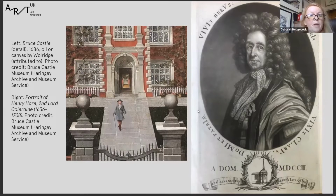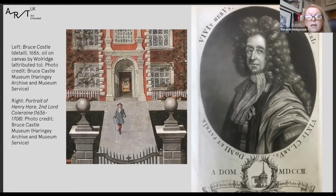And the picture on the right shows Lord Coleraine, who was the Lord of the Manor at the time. He was an amateur architect. He had redesigned his house, and it was he who commissioned the oil painting of Bruce Castle. At the bottom of the picture, you can see a tiny little view of what is in fact the Hare family, or the Lord Coleraine family, mausoleum.